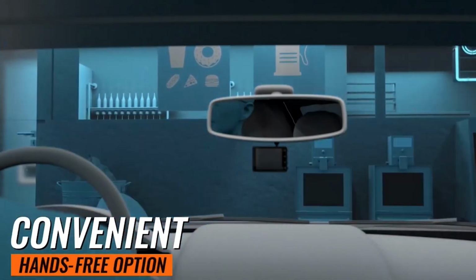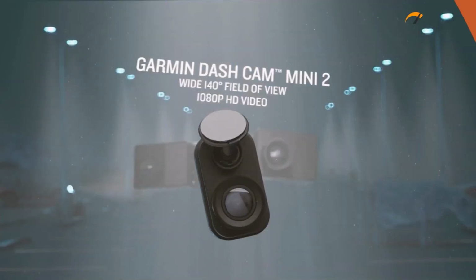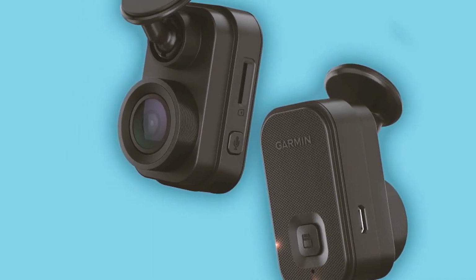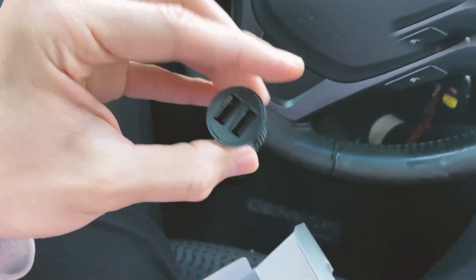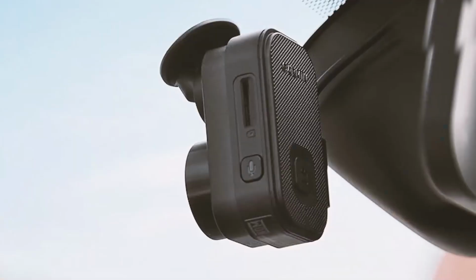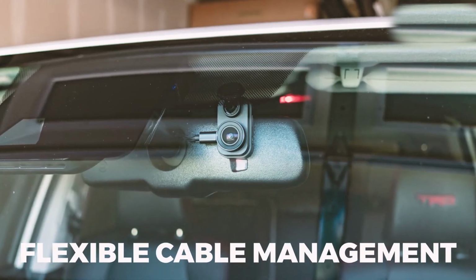Speaking of smart, the voice control functionality lets you effortlessly save videos, start or stop recordings, and take photos, all hands-free. Plus, with the parking guard feature, you'll receive alerts for detected incidents around your parked car. Connectivity is a breeze with automatic video uploads via Wi-Fi to Garmin's secure online vault. Access your footage remotely through the Garmin Drive app, allowing live view monitoring and simultaneous viewing from up to 4 dash cams. Enduring tough conditions, this dash cam can handle direct sunlight and high temperatures. Additionally, it comes with a dual USB charger, providing an extra charging port for your devices.